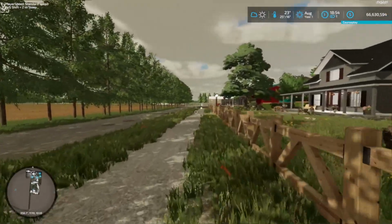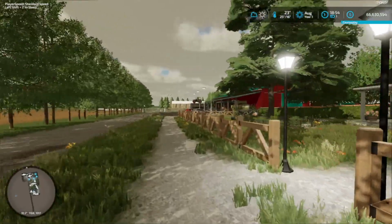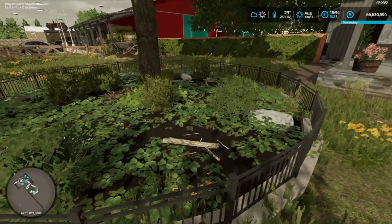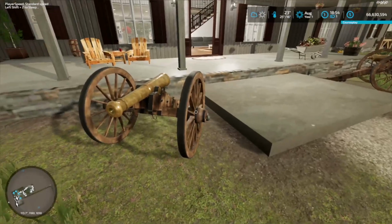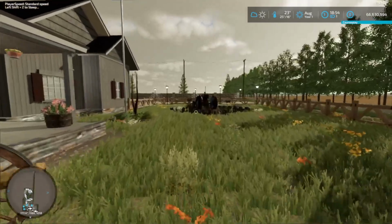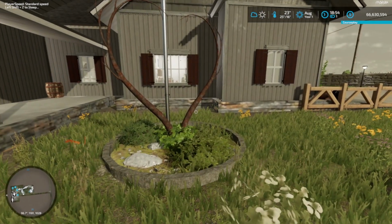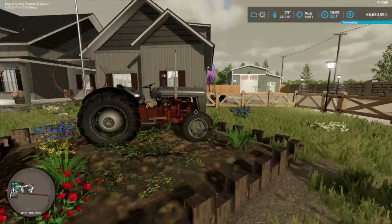We'll just do a quick look at the front here. So you've got a little pathway here for the front. Nice tree with decorative garden bed inside. We have two cannons as decorations at the front step. We have another Australian flag flying. A little sculpture we've got here. And we've got our tractor bed sitting here as well.